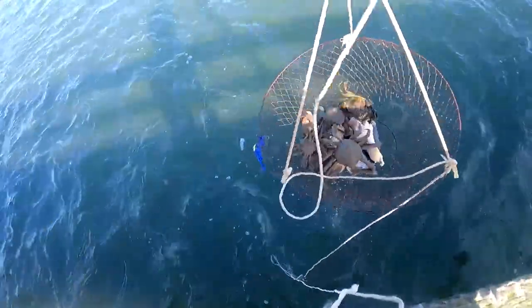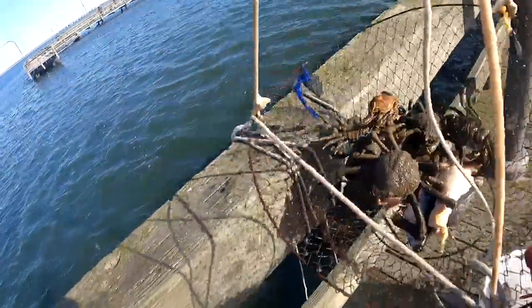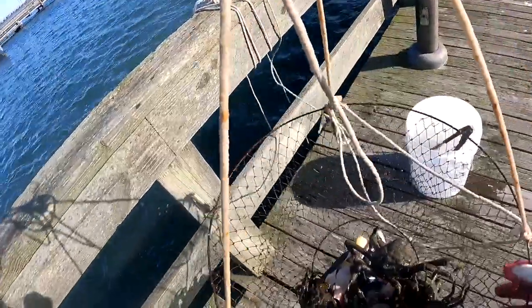Holy crap. Yo, wait. Oh, we got a rock crab. Yeah, we got a rock crab, baby. Let's go. Oh my goodness, bro. Okay, we hit the jackpot with crab, bro. Oh my god. Oh, yo, there was a rock crab on the bottom.